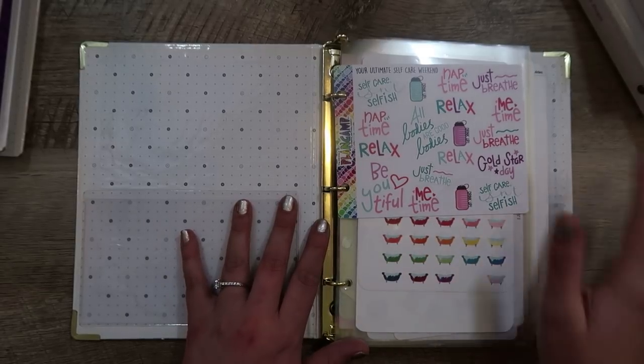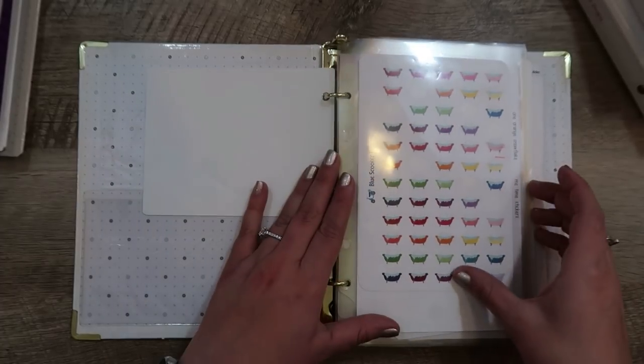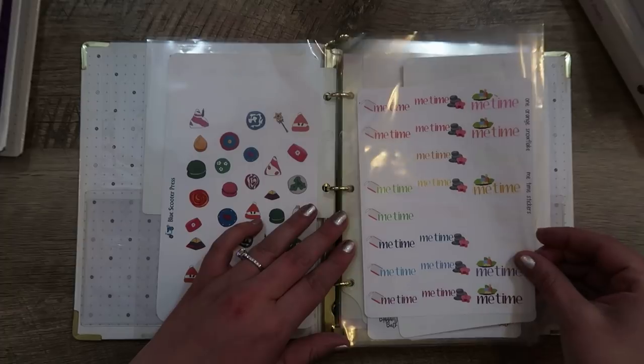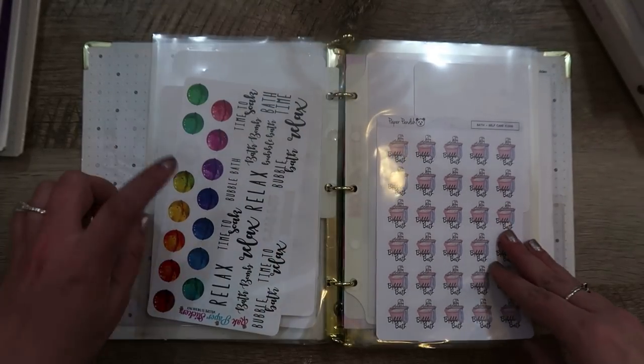That way, if you're interested, you can go grab it yourself. So this is Design Pandemonium, but this was from an event, so that is no longer available. These little bathtubs and little bath bombs are from Blue Scooter Press. These are from One Orange Snowflake. I don't actually know if she's around anymore.